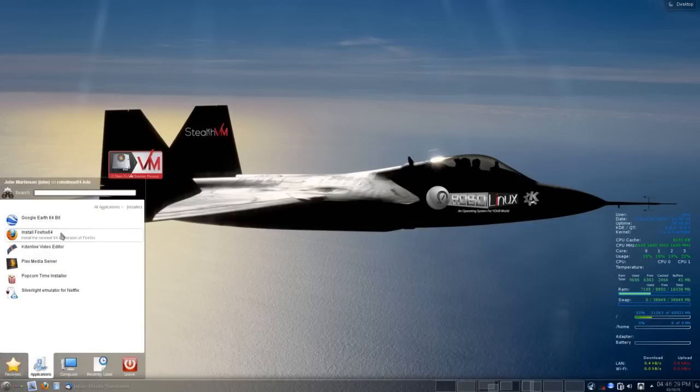Installers. These are our one-click installer apps here. These apps cannot be found in the software package manager, so we created custom installers just for you. That's because we listen to our users. We'll be adding more as the users ask for more. Of course, you've got your Google Earth 64, Firefox 64, could be 32 if this was a 32-bit version. This is where you get the latest and greatest stable version of Firefox.